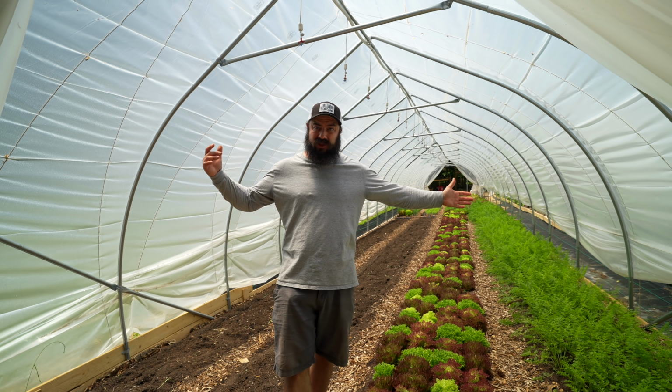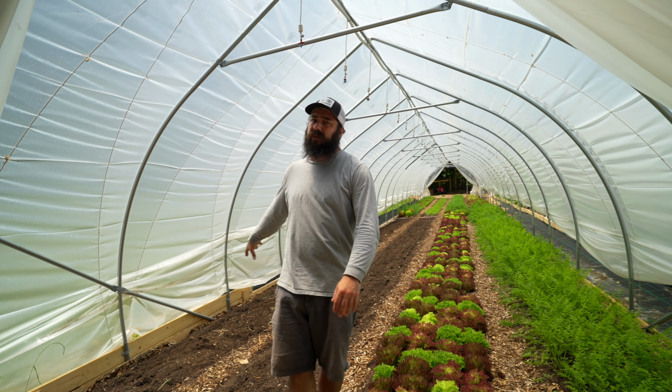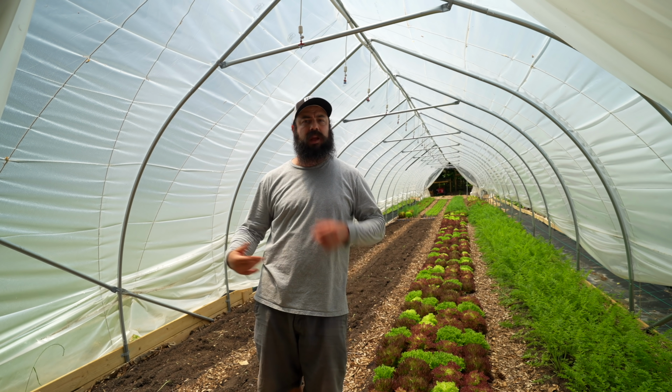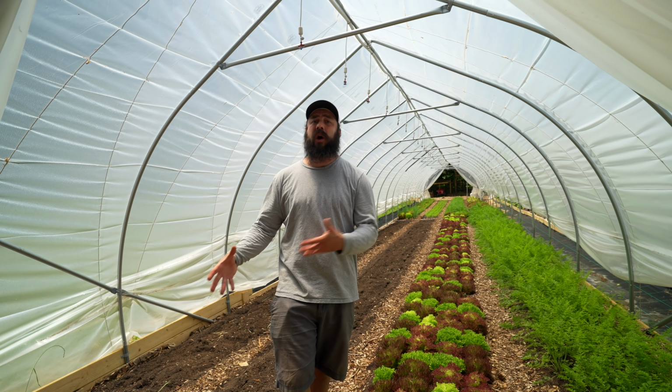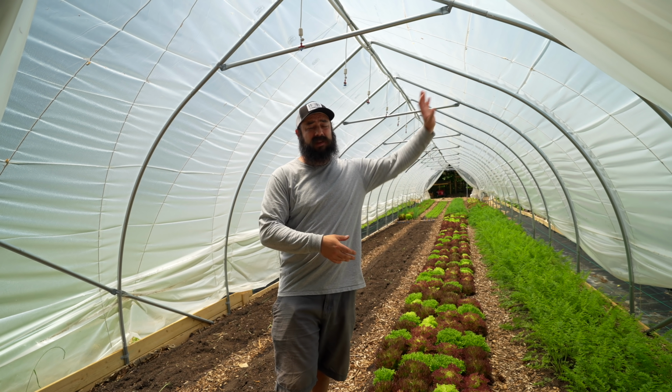Anyways, a little update on tunnel 2 here. Things are growing really great. I showed you a little bit around in here. These 2 beds over here are about to get flipped, and I'm gonna plant more peppers in here and more lettuce in here just to keep up with the successions. I'm trying to plant lettuce about every week or so, if it's a full bed or if it's going into the interplanting.